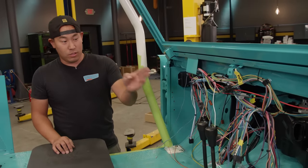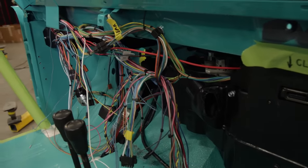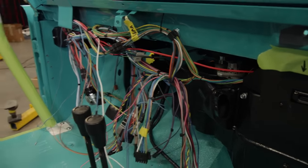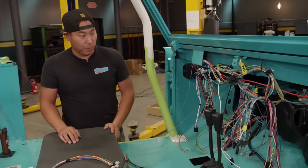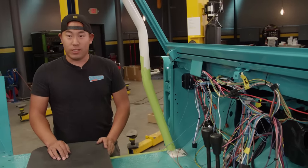But you know, we've got things such as Vintage Air, aftermarket gauges, aftermarket steering column, transmission controller, and engine controller that all have to be wired up from this chassis harness. So we're getting there, we've pulled wires, and we're gonna get them terminated, and hopefully we'll get this thing started soon.